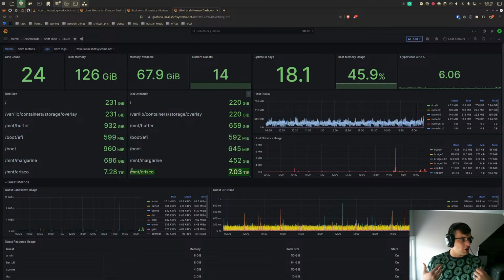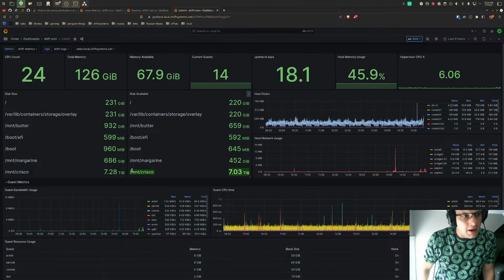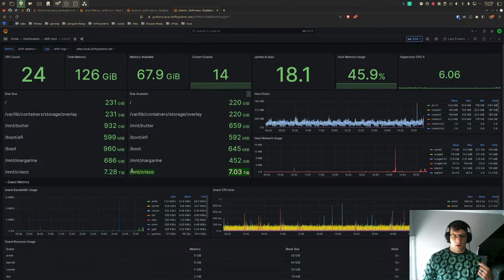So this big chungus RAID 1 array, but it's all spinning rust. And spinning rust tops out at, what is it, a sequential rate of like 100 megabytes a second, and random is just garbage. SSDs can do like 600 to 700 megabytes, and then NVMe drives can do way more.